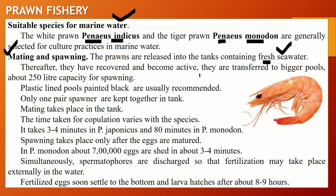They are transferred to bigger pools of about 250 liters capacity for spawning, that is, into the larger spawning ponds. Plastic lined pools painted black are usually recommended. Only one pair of spawners is kept together in a tank. Mating takes place in the tank.